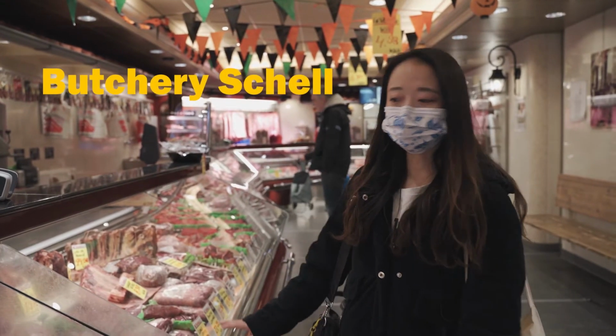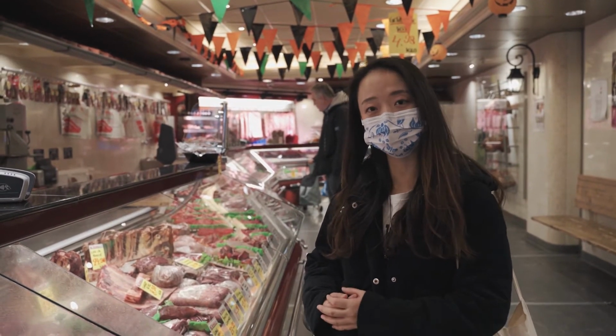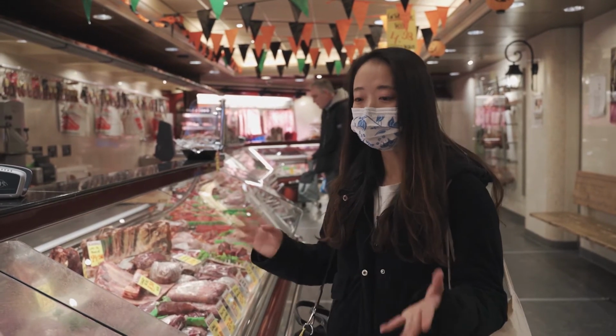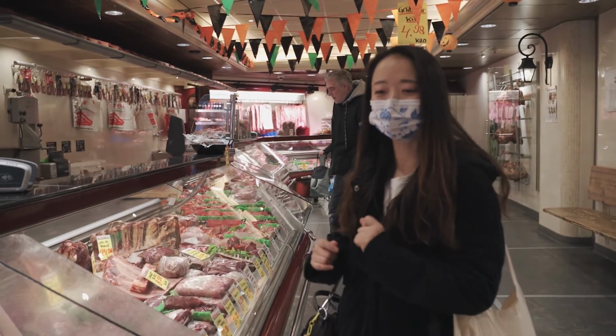So here you can buy all different kinds of meat in order to cook authentic delicious Chinese food. For example, beef, lamb, and pork, and chicken, and also rabbit. If you like rabbit, you can also find it here.